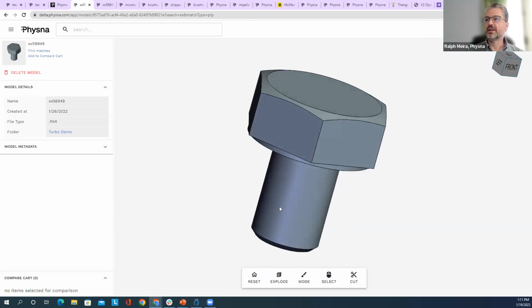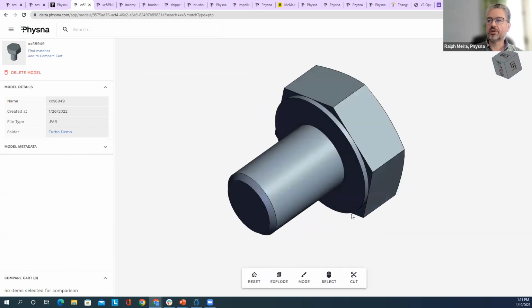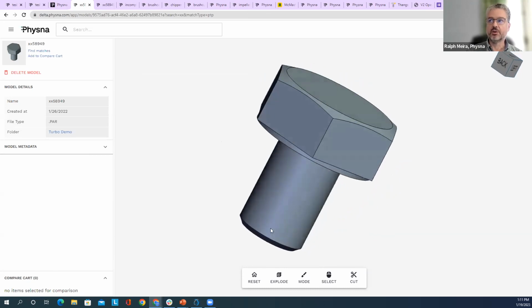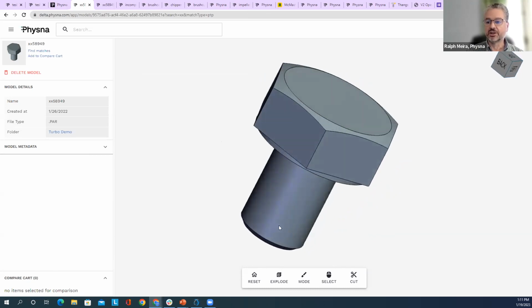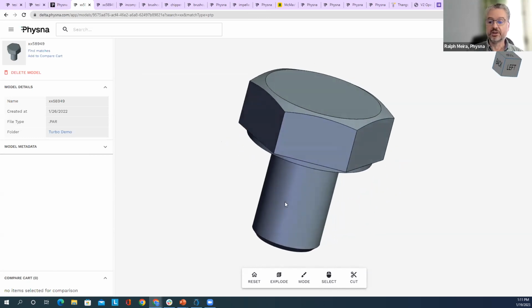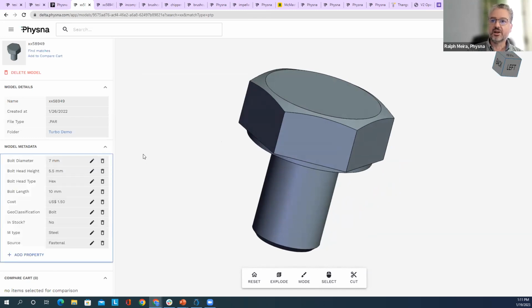Yes. Okay. So we're going to start with a 3D object. I'm just using a browser. So that's one of the incredible features about Physna: we're democratizing access to 3D data. Anybody that has a mouse in a browser can access 3D data as long as they have permissions to do so. In this case, it's a bolt. I'm a procurement person, for example. The bolt is not in stock, so I'm in trouble. I need to find an alternative, a suitable substitute.